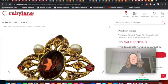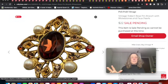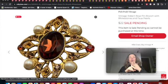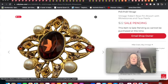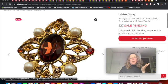Ruby Lane, like I said, my goal was to wake up Ruby Lane, and it worked. I listed a bunch of stuff Monday, and by Monday morning I had a sale for 3 things from one buyer. The first 3 items I'm going to show you were all in the same purchase order. This is Robert Rose, just a nice looking rhinestone brooch, but not terribly old, maybe 80s, 90s.